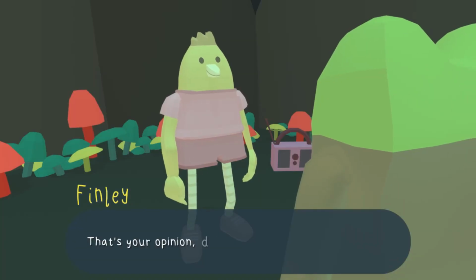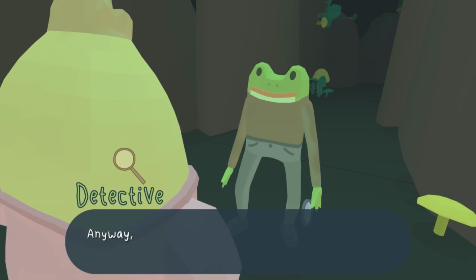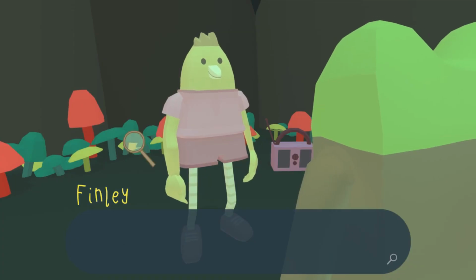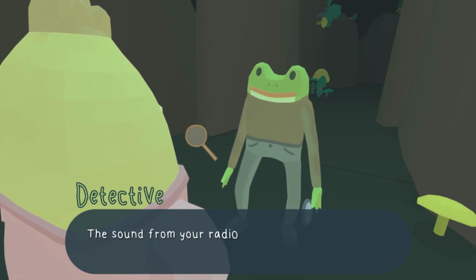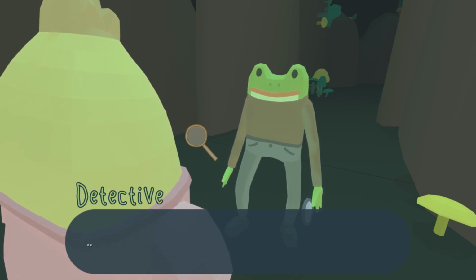Mushrooms are disgusting. That's your opinion, detective. No, it's a fact. Okay. Anyway, Mon's been super spooked out because he's been hearing weird noises all over the island. Any idea what those noises could be? I've been listening to my radio while dancing. Kiss FM. Razamoke in the morning. This cave has a lot of holes, so your radio could easily travel up to the surface. I bet it sounds super warped too.